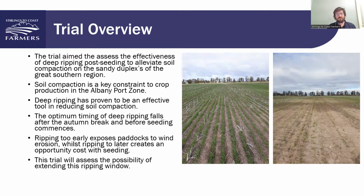The optimum timing of deep ripping, though, falls after the autumn break and before seeding commences. This creates a very small window in which deep ripping can be done. Ripping too early, although it is possible, creates risk of wind erosion, whilst ripping too late creates an opportunity cost of seeding. So this trial aimed to look at whether deep ripping could be done post-seeding and how effective this could be.